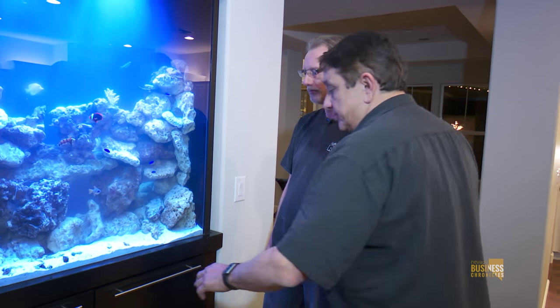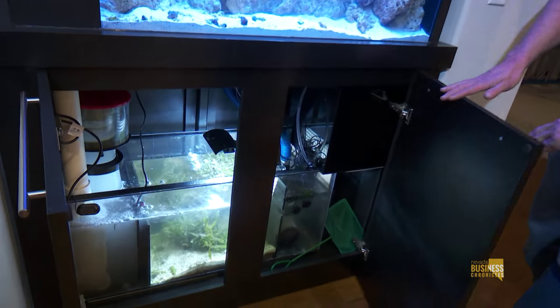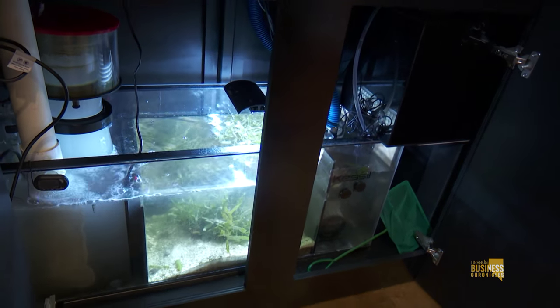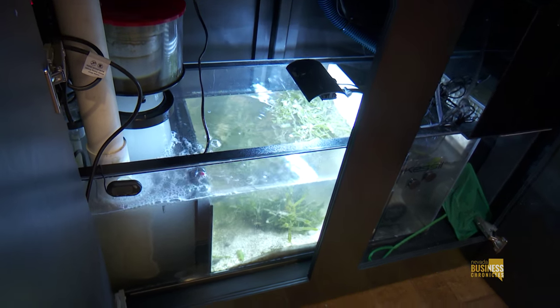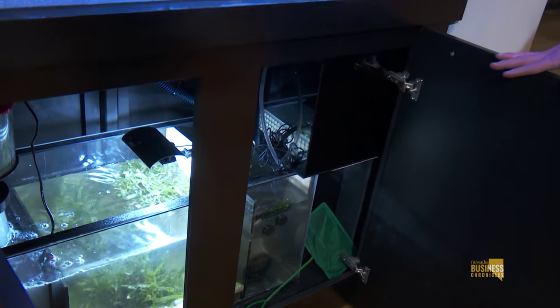And then underneath this tank, let's take a look at the refugium now that this one's up and running. This is the support system. I'm fascinated by this. I think people are gonna just be overwhelmed when they understand this supports this ocean environment in your house. So we have created within this system a living filtration.